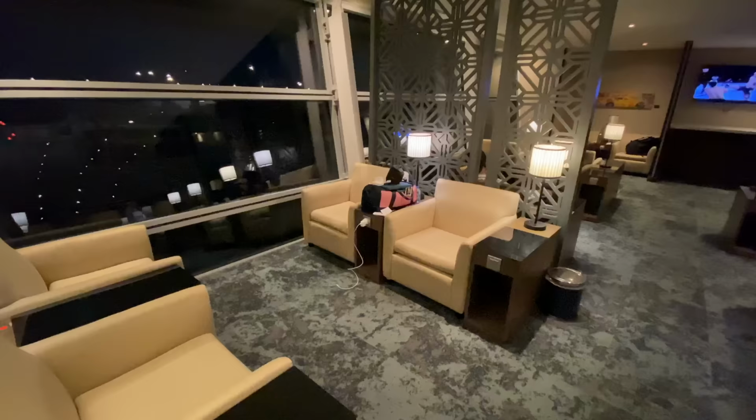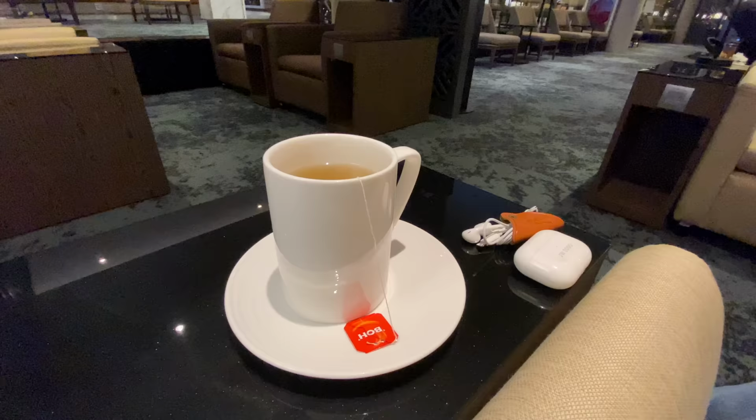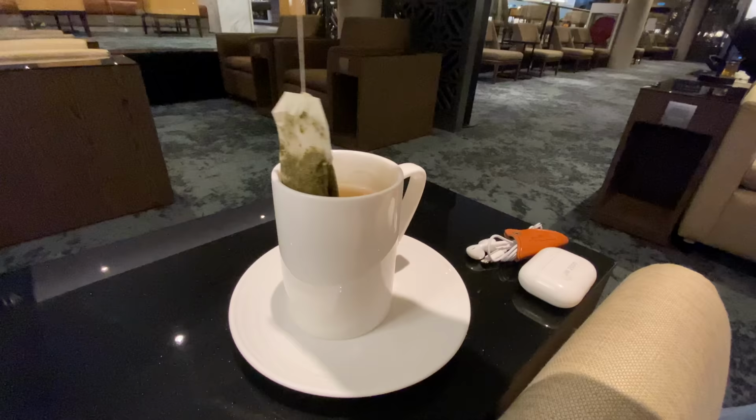So I just took a shower, now I feel very fresh and ready for my flight to Adelaide. Still some time left though, so I'm just gonna chill on the sofa, charge my phone, drink a green tea, and just wait. Moments later, I went for more tea. This time I got teh tarik with cookies. Teh tarik is Malaysian milk tea. Haven't had those in ages.